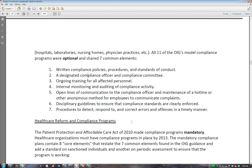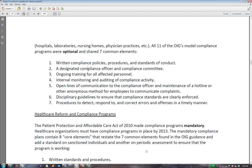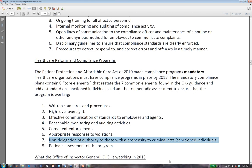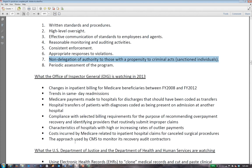All right. We are now going to talk about compliance guidance for hospitals. Between 1997 and 2003, the OIG published voluntary compliance program guidance for all types of provider organizations, starting with hospitals, labs, surgery centers. Many other provider types have separate guidance as well. They're all very similar to each other. It's essentially copy and paste from one standard to another.